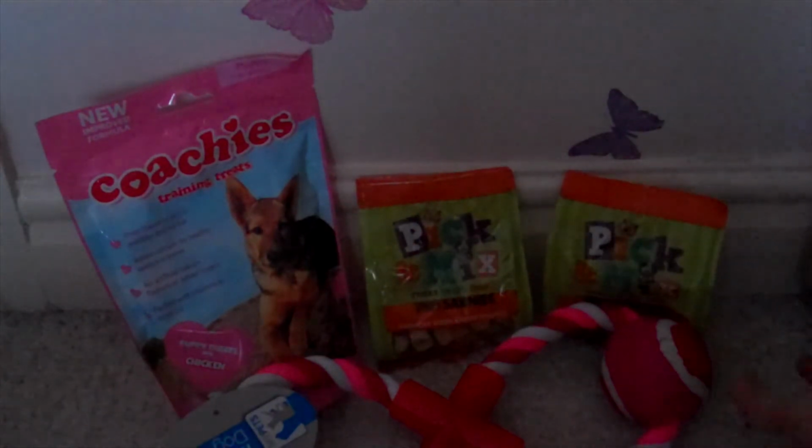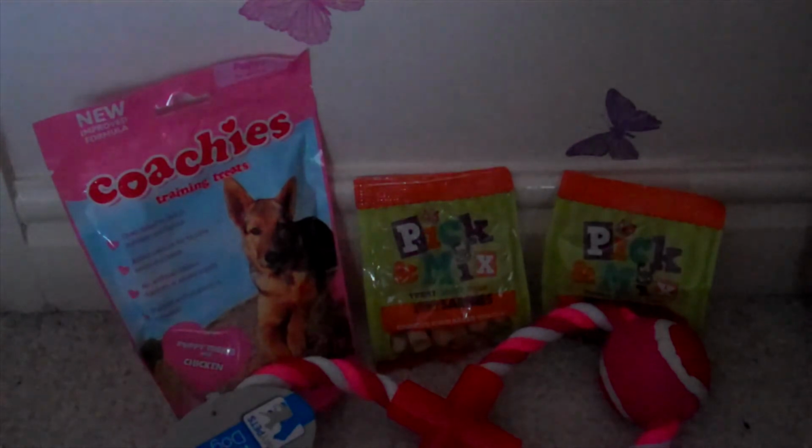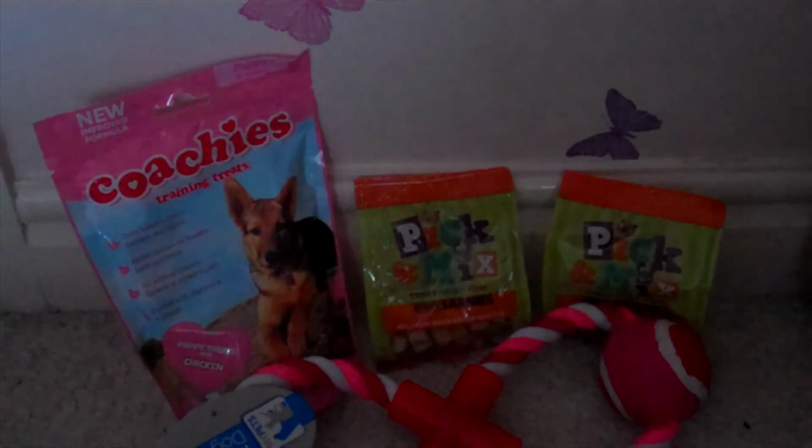So that's everything I got from Pets at Home and Home Bargains. Obviously I didn't spend much, and I didn't spend long, but I didn't have long to look, and I'm just wanting to look at some other stuff like Viavet and stuff, because Pets at Home is quite expensive. So that was everything I got.